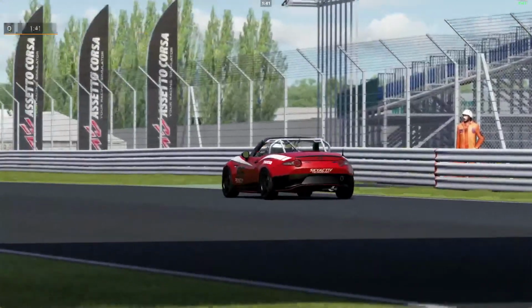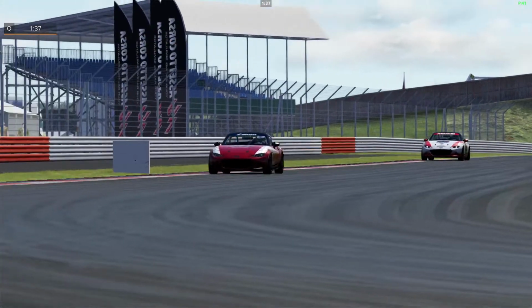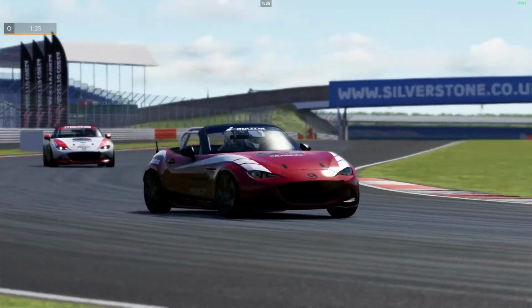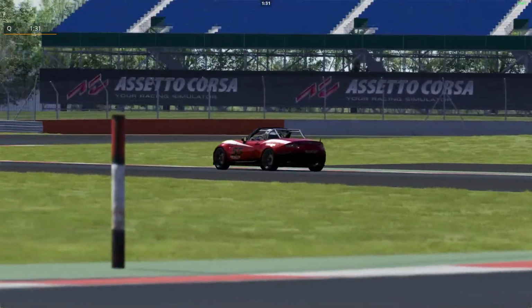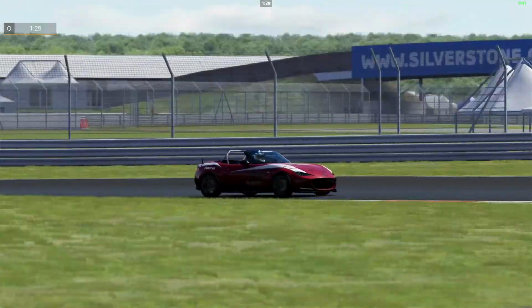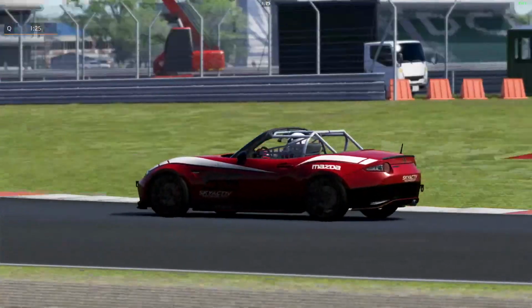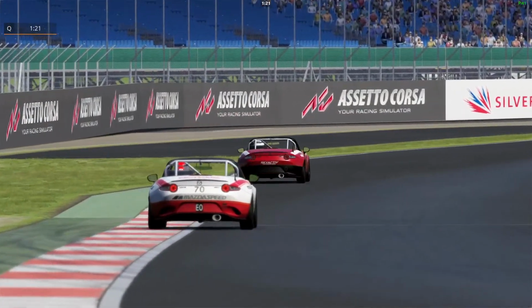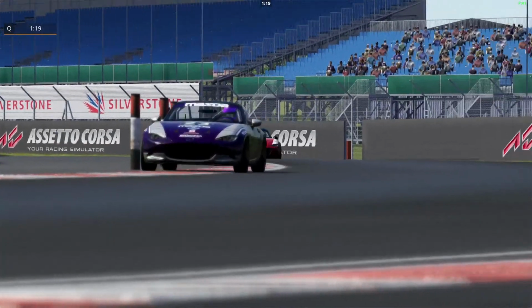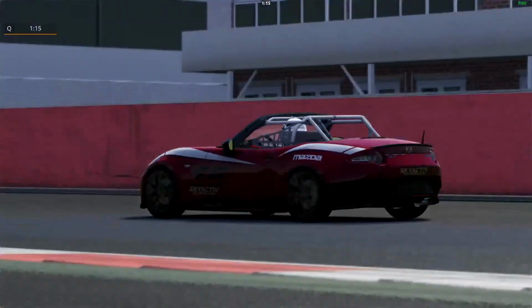So here we see Ryan Skywalker coming down towards Luffield. And if you've watched any of the track guides, you'll know that this is quite a difficult braking zone. Quite easy to oversteer into here, so I'm sure we'll see some drivers do that today. Missing that apex curb. Not generally to be advised, but taking a nice round line around that corner. Coming through to Woodcote, which isn't really much of a turn here at Silverstone. It's flat out, you take a lot of curb, but not too many issues here.